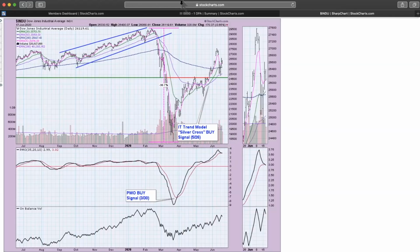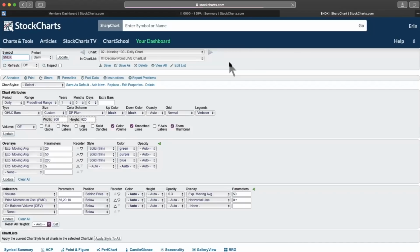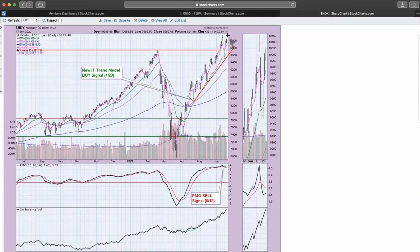Yes. And of course, these charts all look very similar, except for the Nasdaq, which has hit all-time highs. It looks like it's trying to make its way back up there. It's been on this rising trend, pretty much a solid trend. And you can see the PMO there. We've got that sell signal that came in last Friday, and now it's already trying to turn up today.